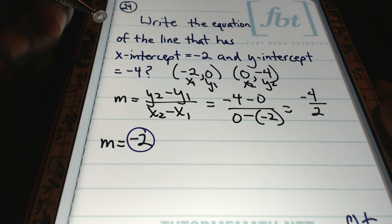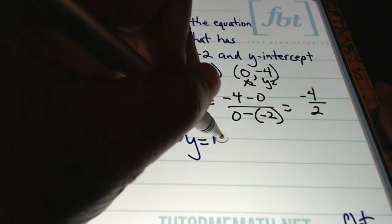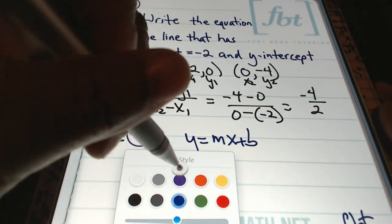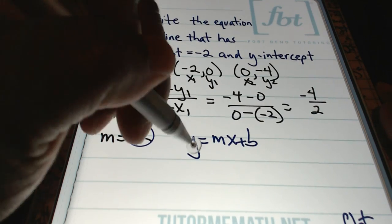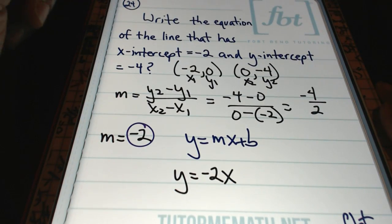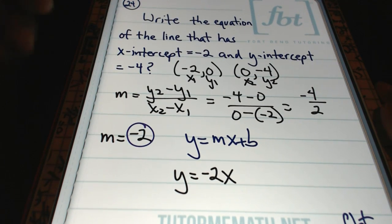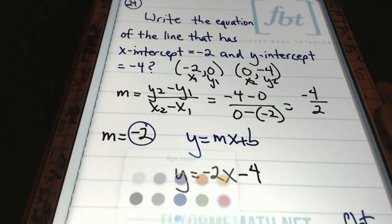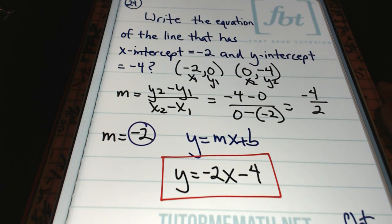So you are going to now write your answer, guys, in slope-intercept form. We have the slope-intercept form, which is y equals mx plus b, right? And so let's go ahead and use these values that we've created to solve for the equation. We know that the m is -2, so that should be y equals -2x, and they gave us the y-intercept, guys. The b value is the y-intercept, and our y-intercept was given to us as -4. So therefore, we have our equation of the line as y equals -2x minus 4.